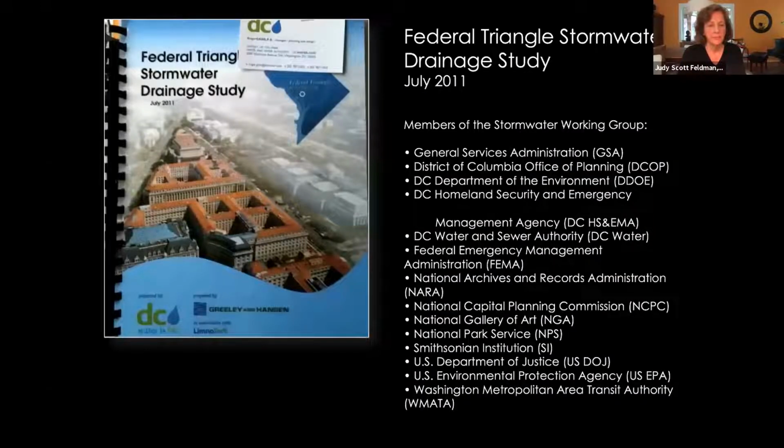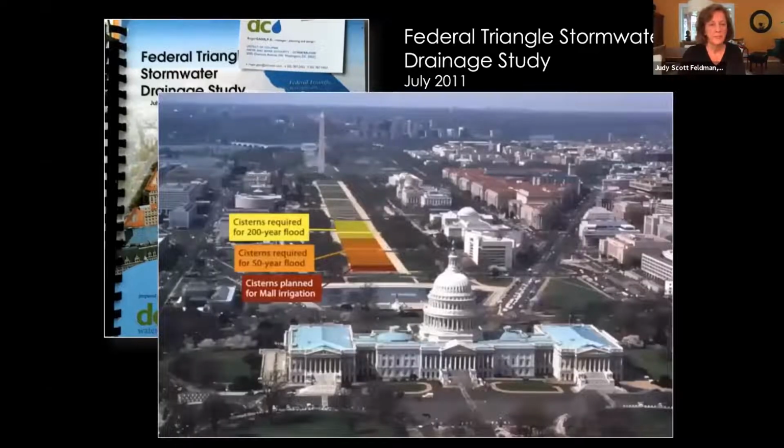Creating a beneath-the-mall stormwater reservoir is not the Coalition's idea. The reservoir was one of 4 solutions found viable in the 2011 Federal Triangle Stormwater Drainage Study. That report, commissioned in response to the 2006 flooding, was a collaboration among 14 federal and district agencies and headed by DC Water and the National Capital Planning Commission. But the cost of the reservoir was deemed prohibitive. The Coalition's idea was to take the concept of an empty box beneath the mall that would sit unused most of the time and turn it into an active, visitor-friendly facility capable of generating revenue year-round.